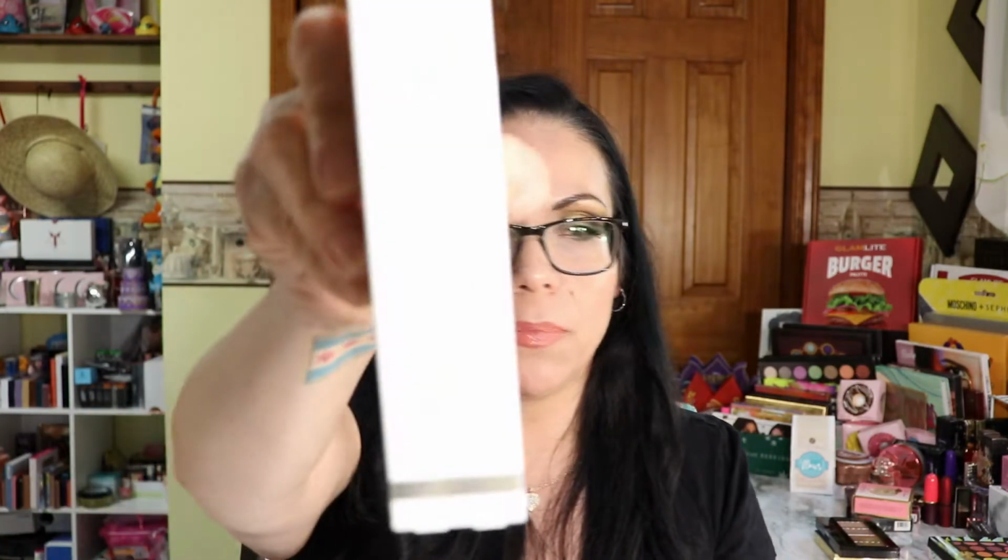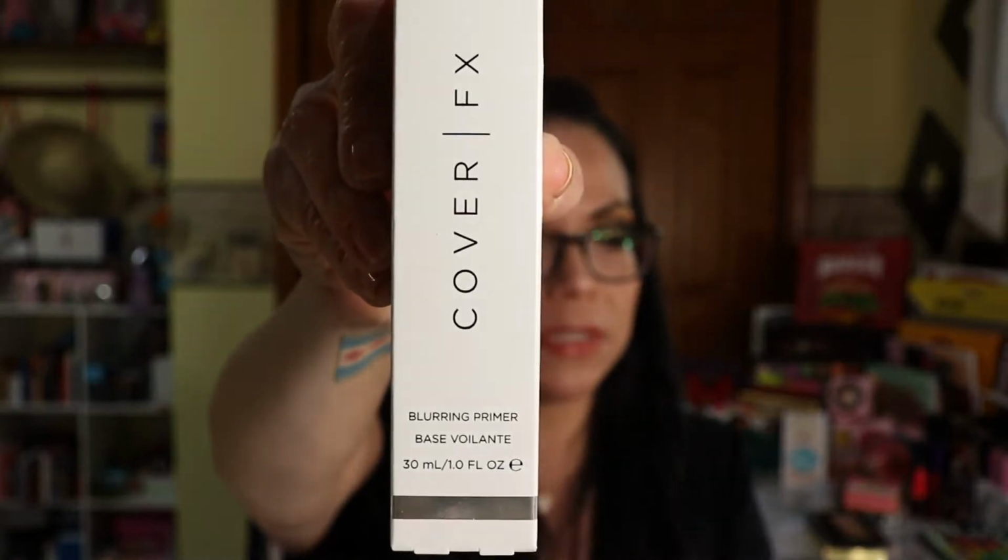I do love Cover FX primers. I have all of them, I believe. There's like 3 or 4 of them. They come in colors like pink, purple, blue, and green or something like that. So we did get the blurring primer here. I love them, except one of them is actually no good for me.